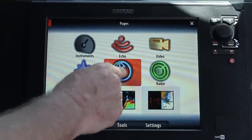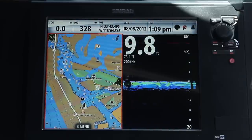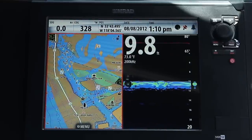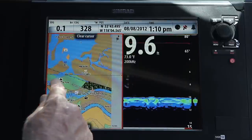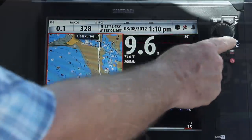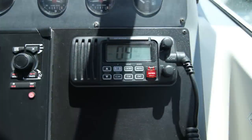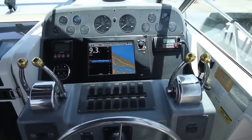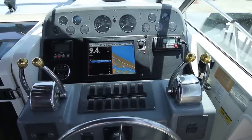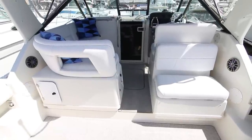Simrad Electronics has been the choice of commercial fishermen and super yachts since 1946. This NSS 12 is their latest series of dynamic multifunction displays. Also, at the helm, you find the latest Robertson Autopilot and new ICOM VHF radio. State-of-the-art electronics can be an overused phrase, but not the case in this Tierra with the latest and best in navionics.